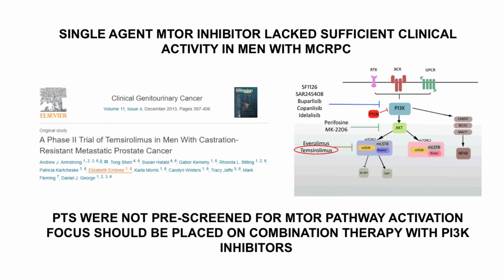And so, again, just to demonstrate the complexity of the disease, this is a study, in actual fact, a phase 2 trial looking at temsirolimus, which is an mTOR inhibitor, one segment of that PI3K pathway that I've spoken about before, and it showed absolutely no benefit whatsoever. So there seems to be many pathways that are activated, and using single drugs in some of the settings is not appropriate enough to manage the disease efficiently.